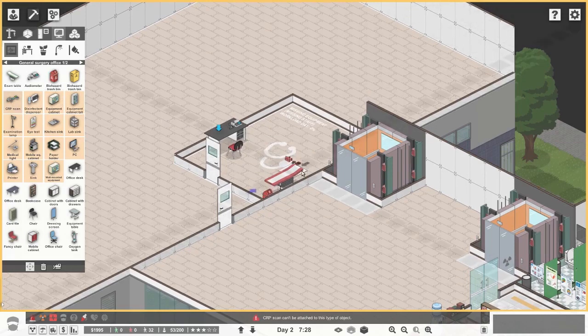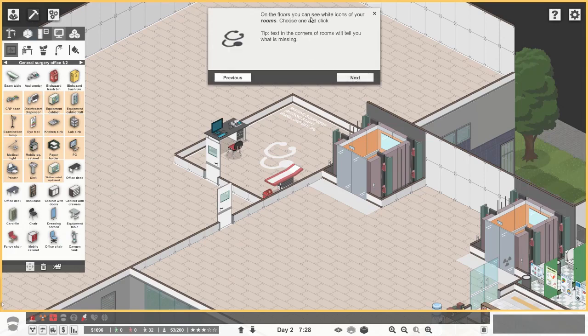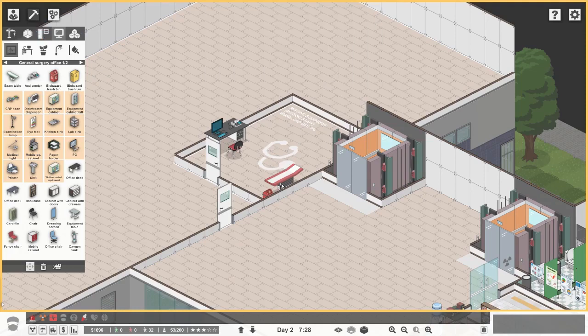Good. A CPR scan also needs a table, but the office desk can't be used because that's where the PC goes. Now what was it? If I go to room equipment, mandatory is orange, recommended is yellow. I think that was the mandatory ones, like if I delete that. Yeah. Okay, so that is orange. It just looks yellowish to me. Okay, so that is required.